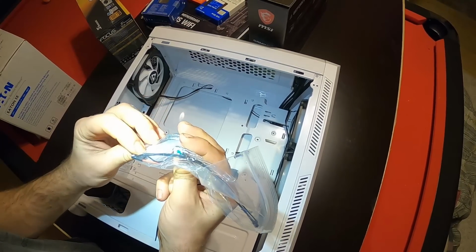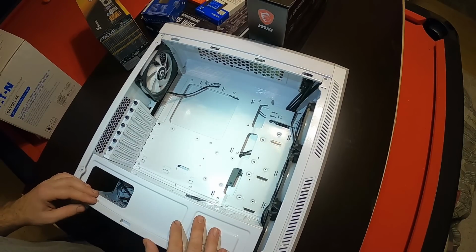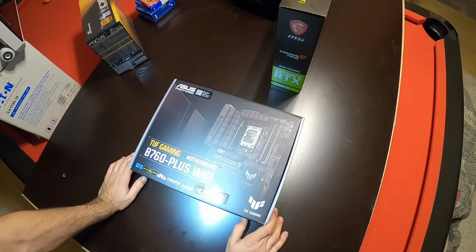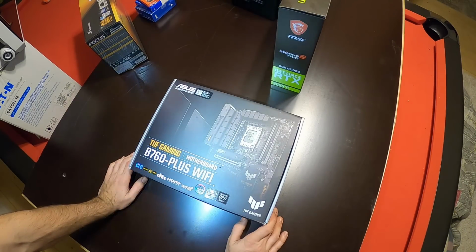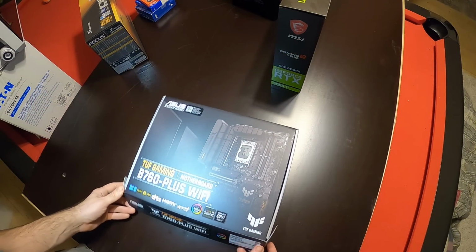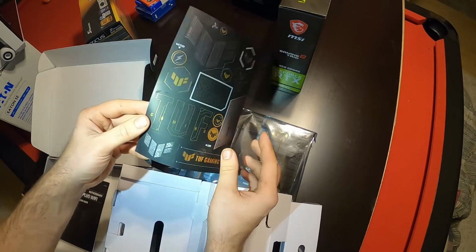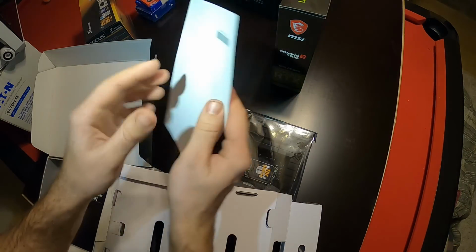Speakers. But anyway, the first thing obviously that goes into the case is the motherboard. And these days it's really complicated to get a motherboard. There's just so many of them, really impossible to choose from. I just went with something that I'm familiar with. Bunch of stickers, man. I can glue these to my Bobcat.